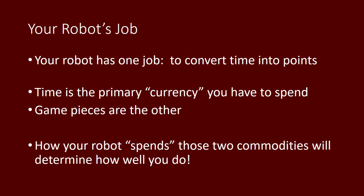So what is your robot's job? It has one job: to convert time into points. Time is the primary currency that you're going to be spending. And then game pieces, of course, are typically the other. But how your robot spends these two commodities will determine how well you do. Everybody gets the same number of seconds in this match. It's how you spend them that will determine how well you do and how many points you earn.